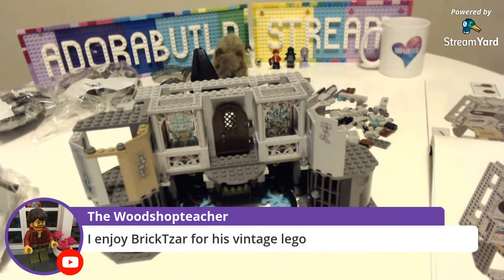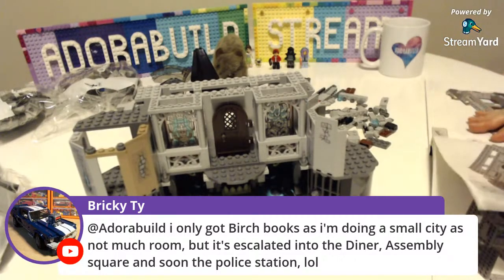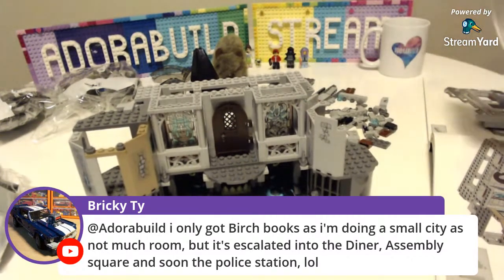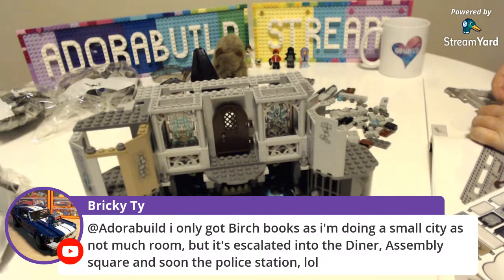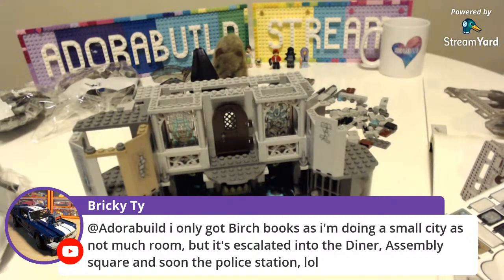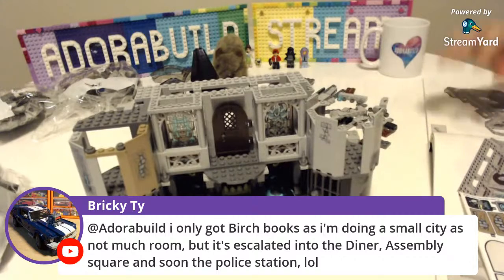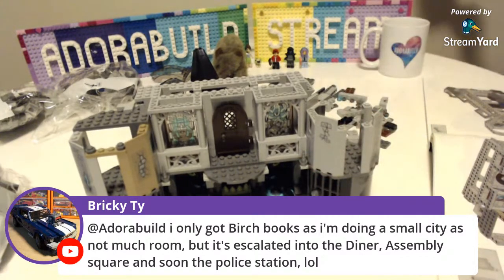Okay, go in there. I only got birch books as I'm doing a small city and not much room, but it's escalated into the Turner Assembly Square and soon the police station. You'll be like me and sleeping under your Lego table soon as you make more room for more Lego. Oh dear. It'll start expanding. Even yesterday afternoon when I was trying to survive the heat, I couldn't help but think to myself, I wonder if I could expand my Lego collection somehow here. What if I moved this and moved that, and then I could fit an extra table in here or there, just have more Lego.